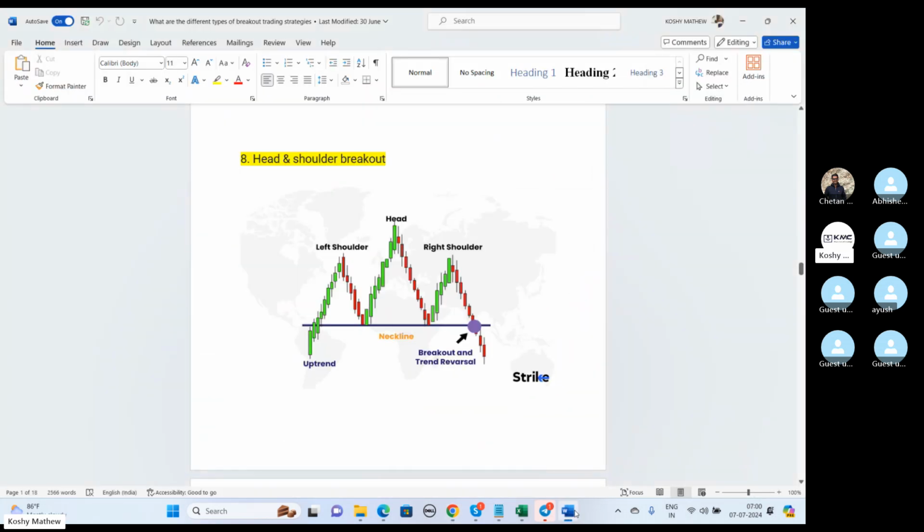See this. From here, from support, stock went up. Again, sellers pushed the market down. It touched the support. Again, the buyers pushed the market up. It went further up than the previous high, a higher high it made. Again, it came down, touched the support, went up, but it did not cross the previous high.